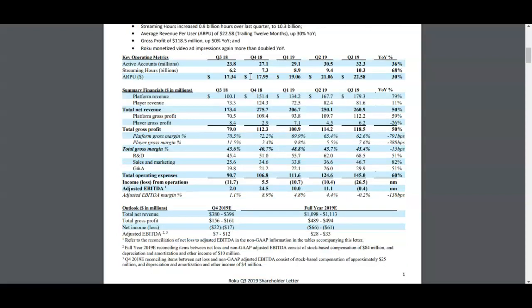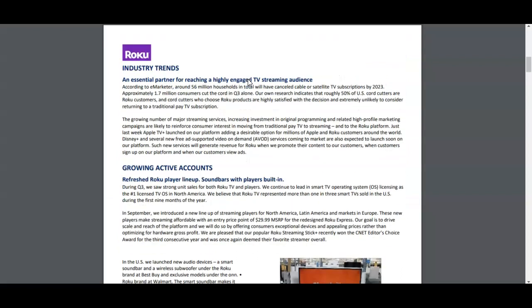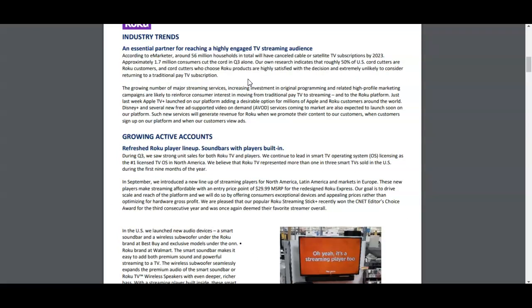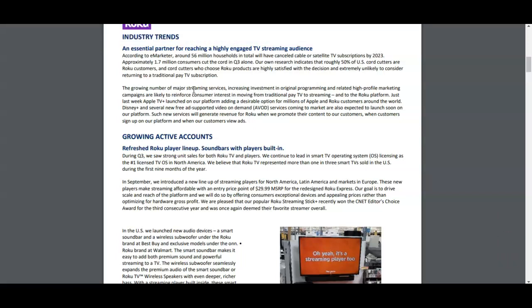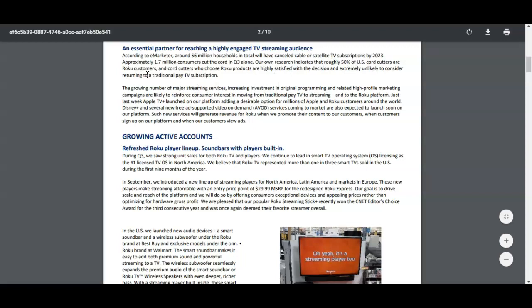So now I want to show you guys a little bit more. One thing I like about Roku is that they're really transparent with what they're doing. So they said, according to eMarketer, 56 million households will have canceled cable or satellite TV subscriptions by 2023. So what they call this is cord cutting. They said our own research indicates 50% of U.S. cord cutters are Roku customers.